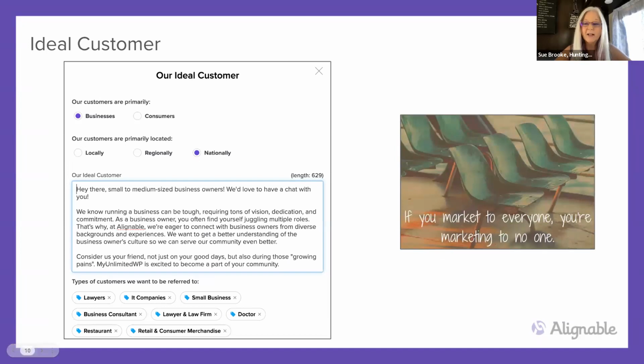Yeah, so you're a customer. And if you are, again, I'm speaking to marketers, so I know I'm speaking to the choir here, but if you market to everyone, you're marketing to no one. So you want to be very clear on exactly who your ideal, most profitable customer is, that most profitable avatar, right? So a couple of things when you're clicking there to edit it, you can choose if it's mostly businesses or consumers, you can choose where they're located.